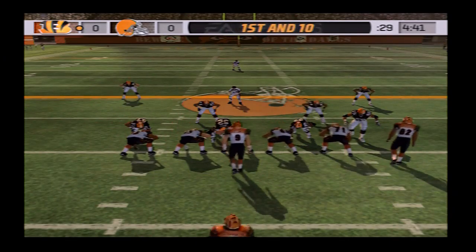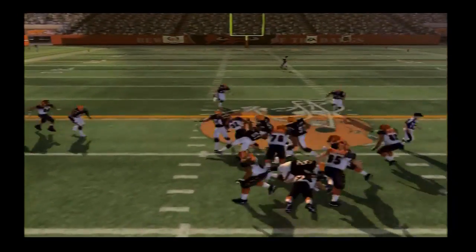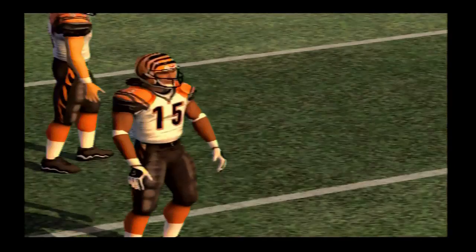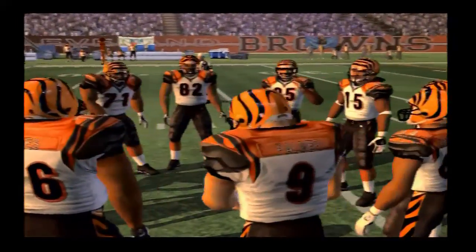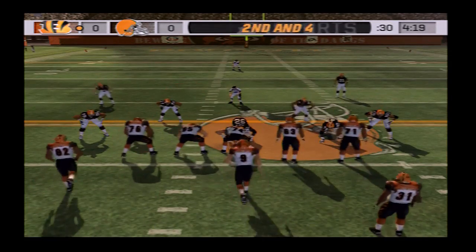Takes him down at the 47. This is a spot where you want to show the defense that they have to respect the running game. It's second down and four to go. Keep it back.